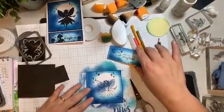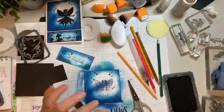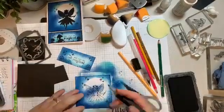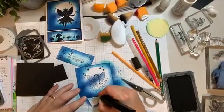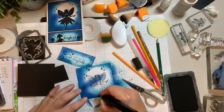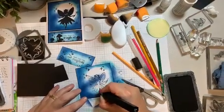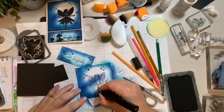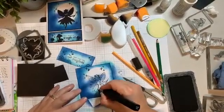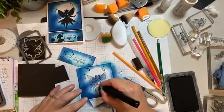All right, so colouring in. This is the last step for this card. So black alcohol marker, whatever you've got, just use it as long as it's alcohol. I'm sure you've got alcohol. And all you're going to do is colour it in as if you're colouring it in the lines. I think it gives it that little bit of definition. You'll still see the lines. Don't go too close to the edge because alcohol markers do bleed a little bit.